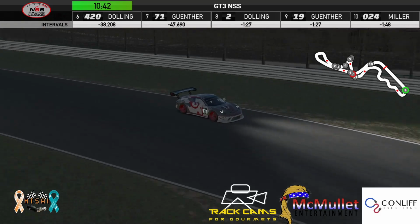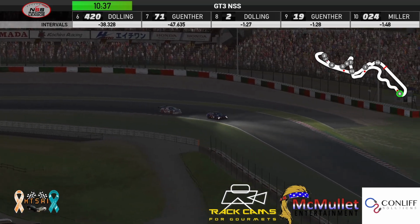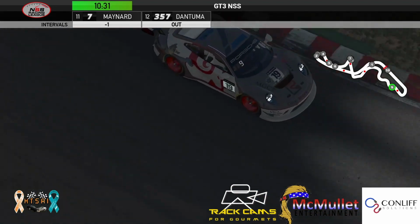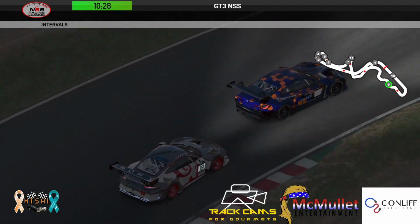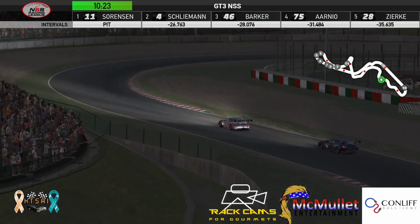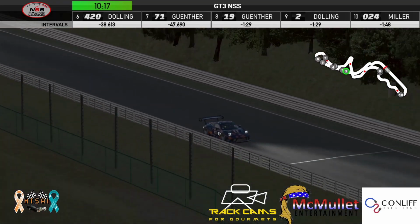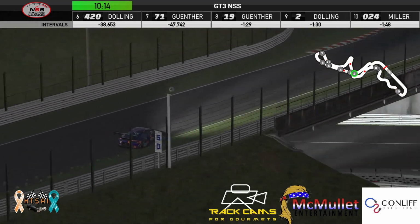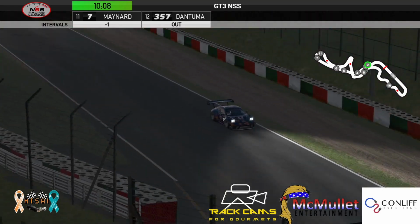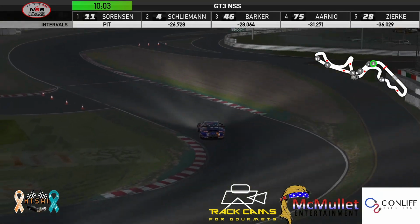Max Gunther, remember, pitted earlier on due to damage. Looks like he did pit a second time, so he has fuel to the end as he battles Paul Doling. Max now back up to 8th. Sorensen on pit road. Can Giancarlo get there and take the lead? Giancarlo sending it into the chicane. Now Sorensen just hit his pit box.